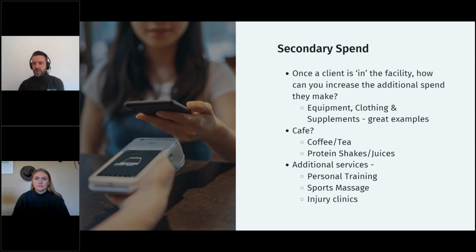So the additional spend could be anything. We've put some examples here, but they're in the facility now. So how do you increase that additional spend that they make? Well, equipment, clothing, supplements are all really great examples of how even a small facility can continue to maximize the revenue that they're making once those clients are in the building.